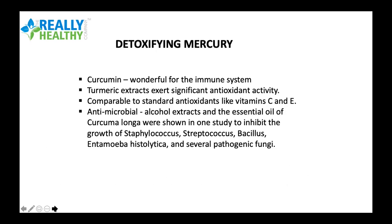And then curcumin, I've mentioned, has significant antioxidant effects, and it's more than comparable to the standard antioxidants, vitamin C and E. And the alcohol extracts and the essential oil of curcuma longa were shown in one study to inhibit the growth of bacterial infections like staph infections, strep infections. So curcuma is also very, very good at helping to prevent infections and for strengthening our immune system.